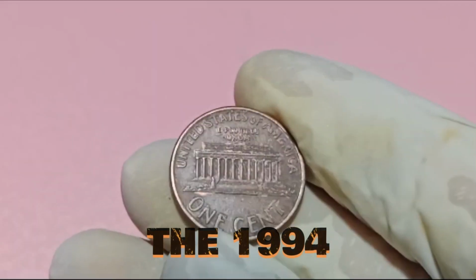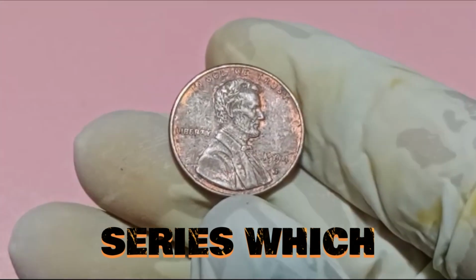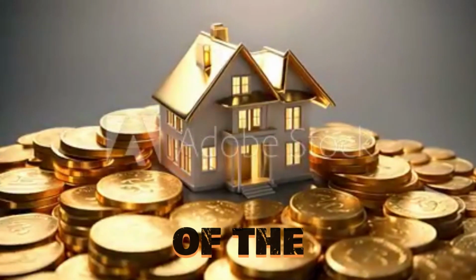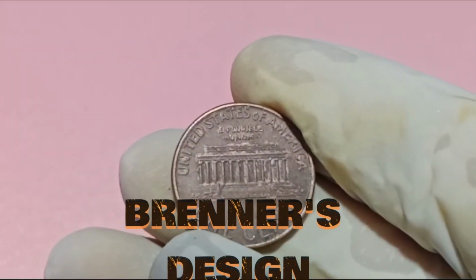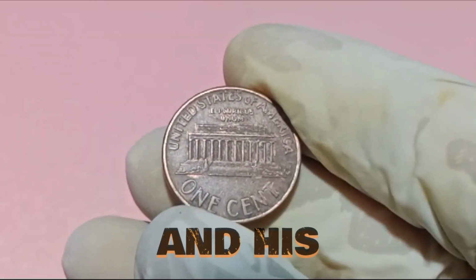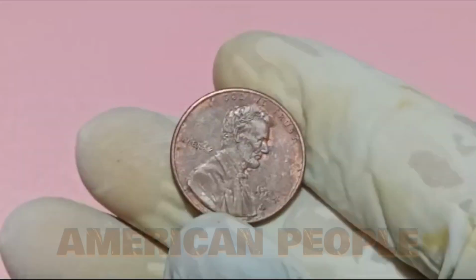The 1994 D Lincoln Cent belongs to the Lincoln Memorial series, which ran from 1959 to 2008. The obverse of the coin features the iconic bust of Abraham Lincoln, designed by Victor D. Brenner. Brenner's design is one of the longest-running designs in U.S. coinage history, and his portrayal of Lincoln continues to symbolize integrity and unity for the American people.